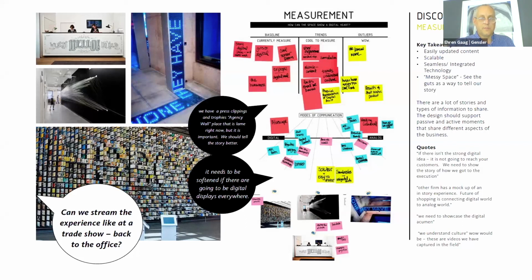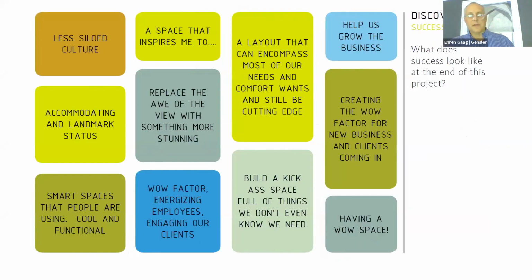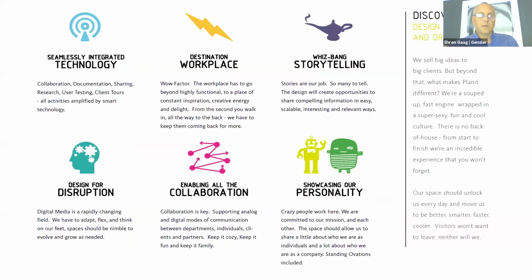And as we typically do, it's really then culling that down into a vision for the client that they can really bite off on. All those things come together into smaller and smaller buckets until we get to the six real driving principles for the project. So it's really about storytelling, the destination workplace, design for disruption, and showcasing their personality.